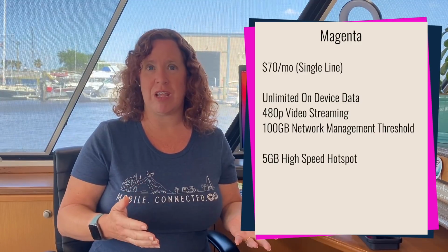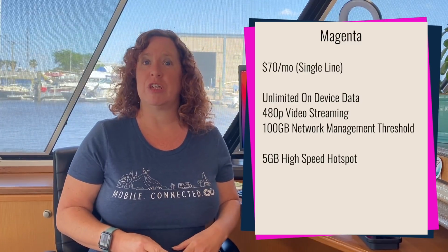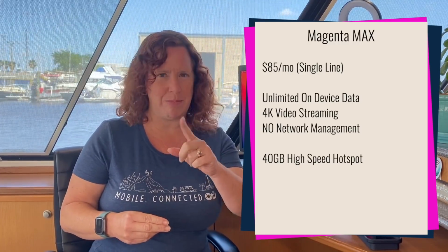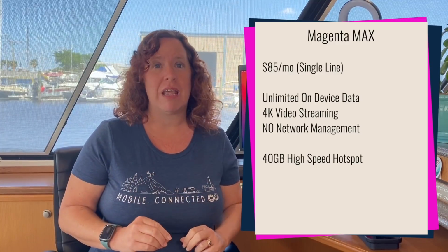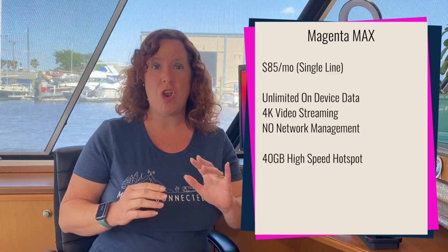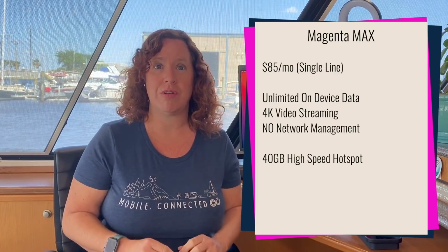So after 100 gigabytes of usage, you might have slower speeds compared to other traffic on data used on your smartphone. The Magenta Max plan, available for $85 a month for a single line of service, $15 more. Keep that number in mind. I'm going to come back to that in just a little bit. This plan includes 40 gigabytes of high-speed mobile hotspot use, unlimited priority data, no network management on that plan, and 4K video resolution streaming on your device.